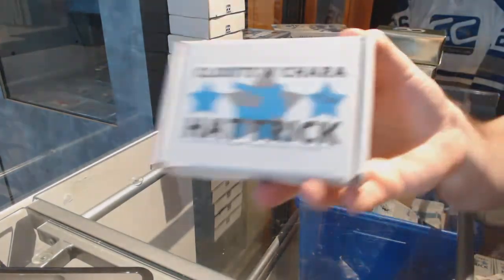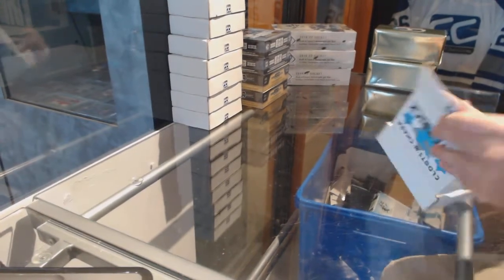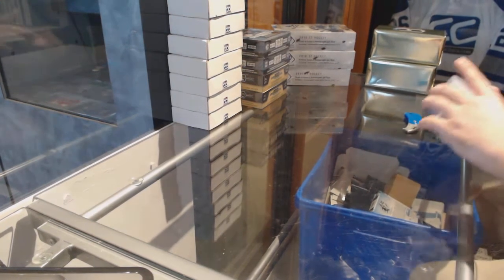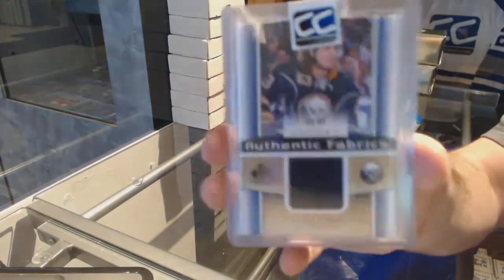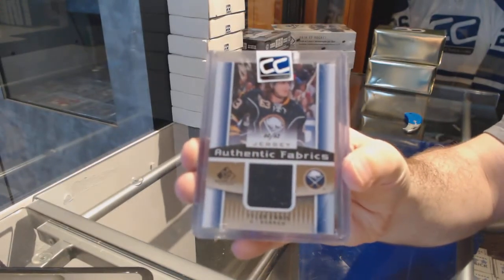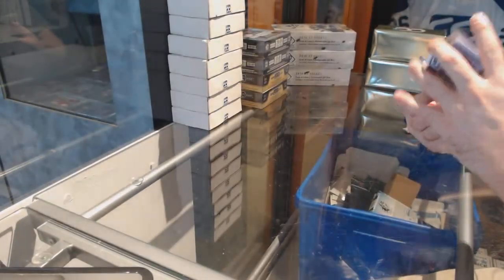Next up is number 27, which goes to Eldridge 87. We've got number to 63, authentic Fabrics jersey, Tyler Ennis. Tyler Ennis, number to 63.